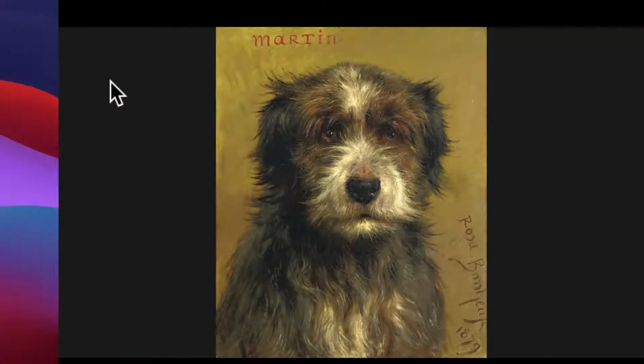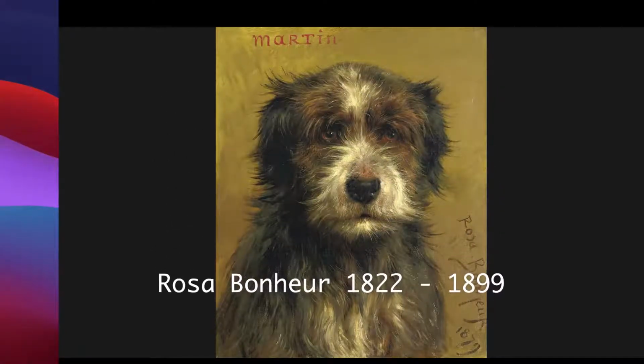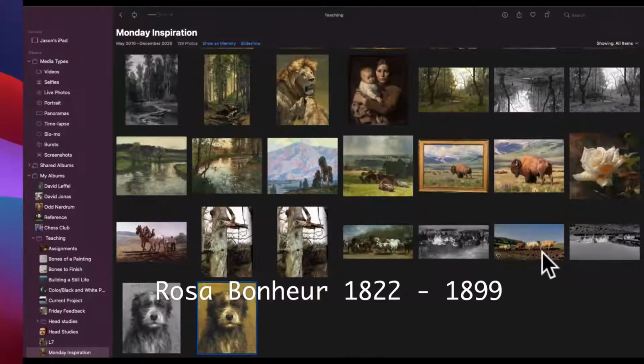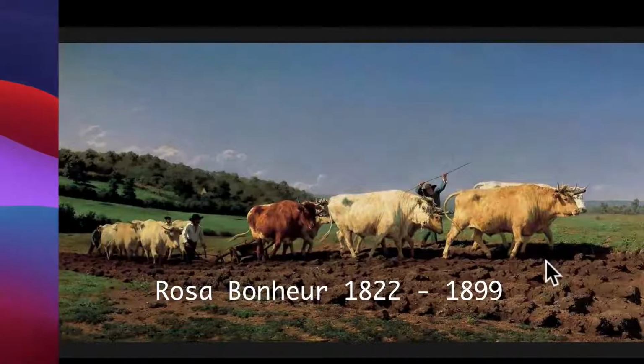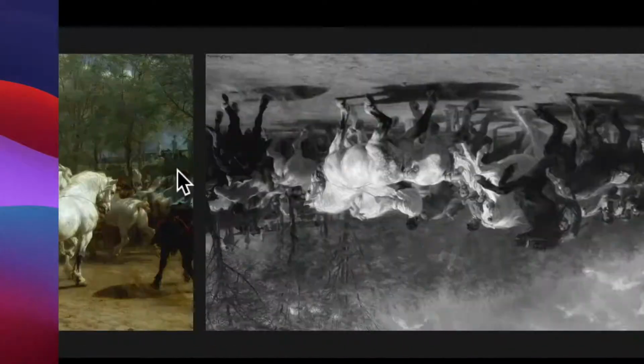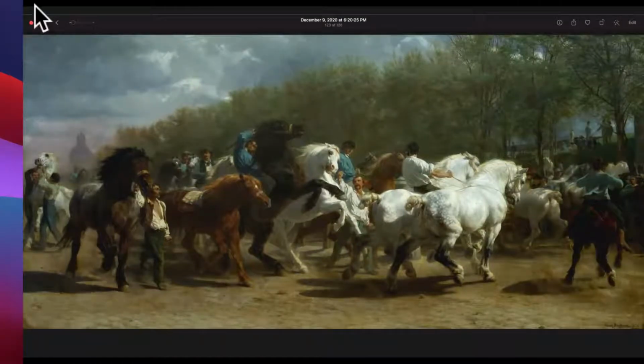All right, guys. Again, this was Rosa, and I hesitate to say her last name. Let's see. We'll just put her back up on the screen. You can say the name for yourself. She was a French artist, and this was a little sketch. We looked at plowing the fields, and the horse auction.